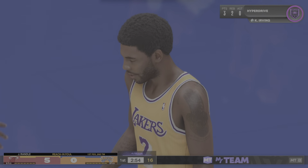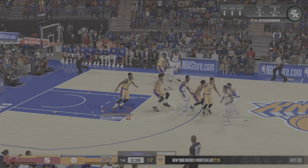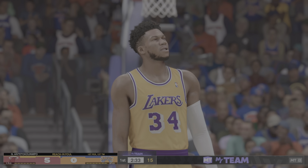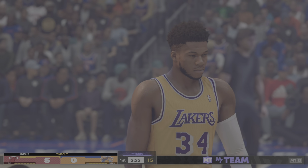Knicks on defense, searching for their first points of the game. Back to Irving. Robinson with the block. Well, this is the special aspect of Mitchell Robinson. That rim protection, that ability to send it back. Look out. And the foul called on Antetokounmpo. That is his first foul of the game. And so New York calls timeout. They're first. Timeout, home team.